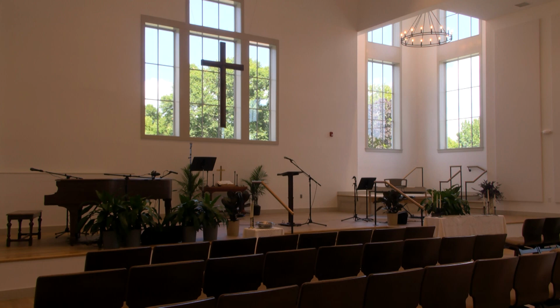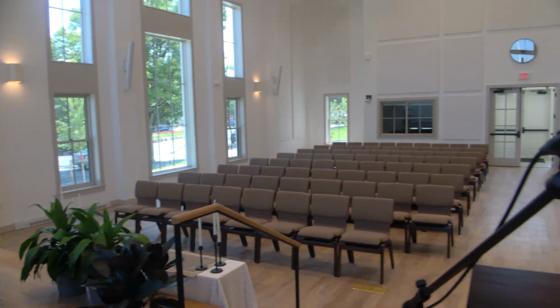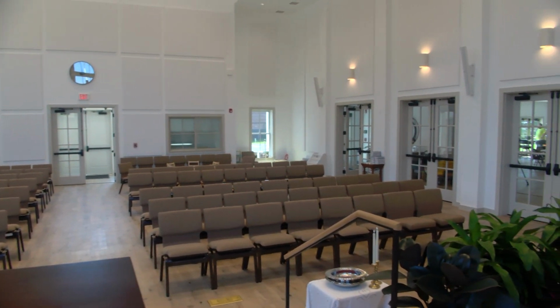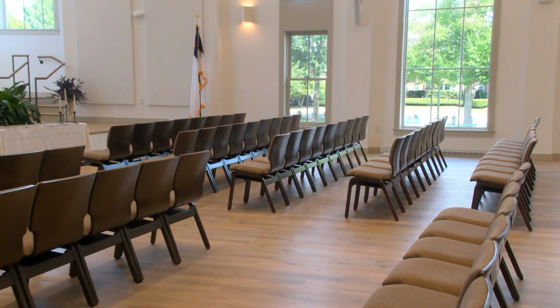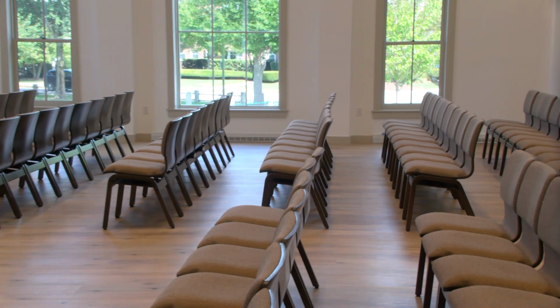You'll also notice that we don't have pews, we have chairs. And the reason for that is that we wanted the room to be able to be flexible. And right now it's set up in kind of a traditional setting, but in other different kinds of services or gatherings, we can set this up in whatever way we want.